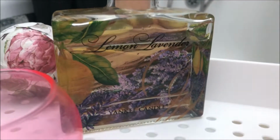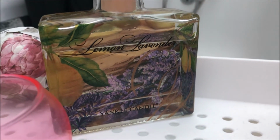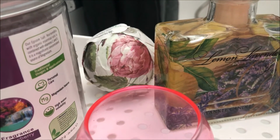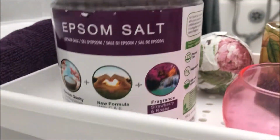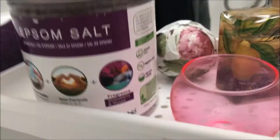And then here is my Yankee Candle diffuser in lemon lavender. And I told you I do like lavender because it helps me to relax. There's the bath bomb. I did say I'll find a place for it. And also I'm using Epsom salts. And these are great, lovely colour as well.